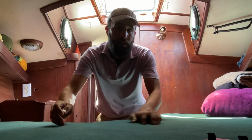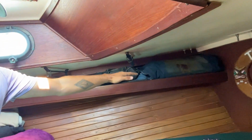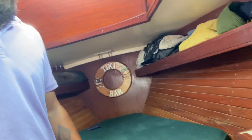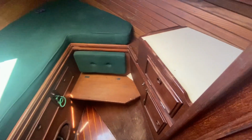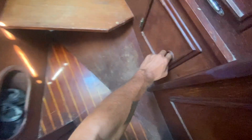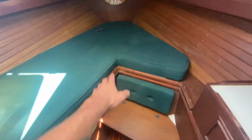And then up on either side, we have storage up there and storage up there. We also have pull-out drawers. They are currently empty. I'm trying to consolidate and get a bunch of stuff off of the boat that I haven't been using. I got more here. We got more here. Got a lot of storage down there. And then we have some storage compartments up under this cushion as well.